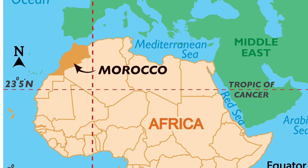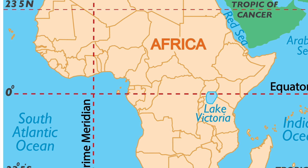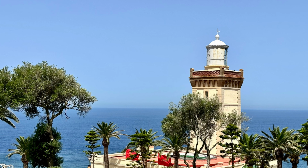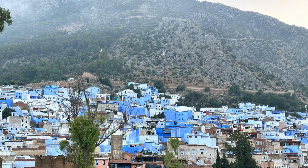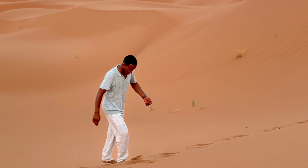Morocco is a land of diverse landscapes, where nature's grandeur unfolds in a tapestry of breathtaking beauty. From its enchanting coastal areas to the rugged mountains and the vast desert, Morocco's landscapes offer a sensory journey like no other.